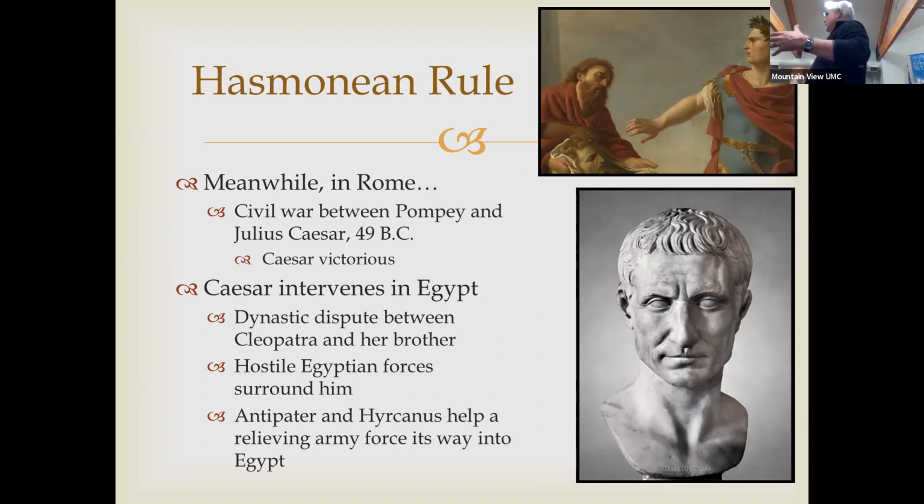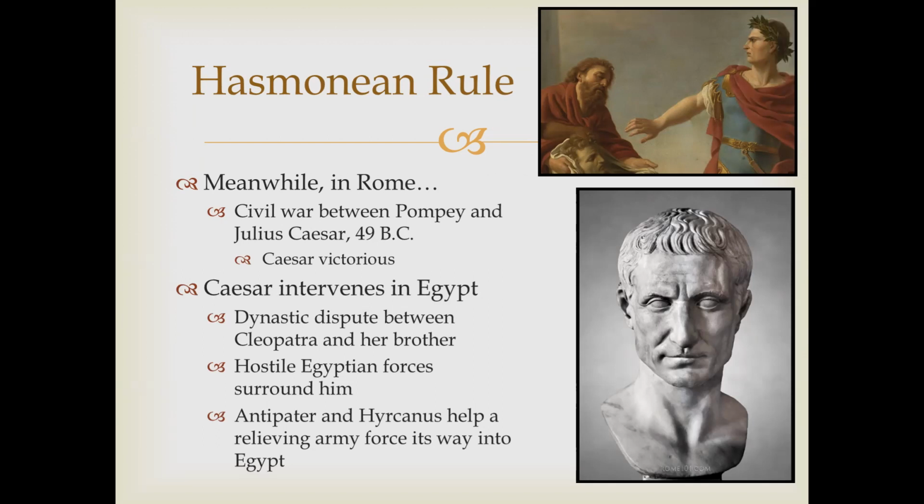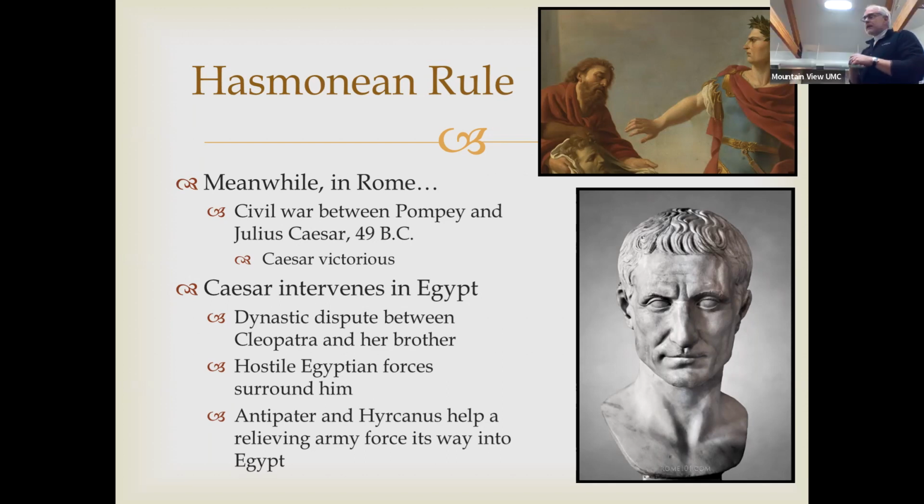Jerusalem, offended the Jews by doing what? Everybody remember? He went into the temple and stepped inside the Holy of Holies, right? The place that nobody other than the priests is allowed to go, okay? All right, so there's a civil war between him and Julius Caesar. They're basically fighting to be the first man in Rome, the most powerful man in Rome. And Caesar emerges victorious in this battle.